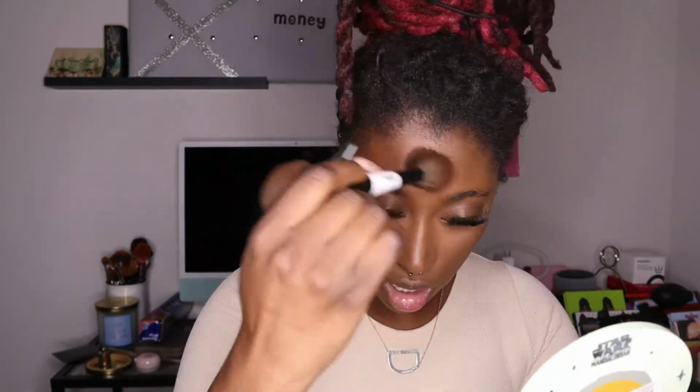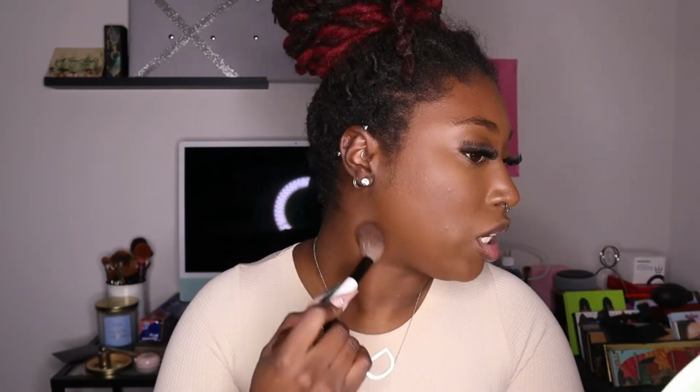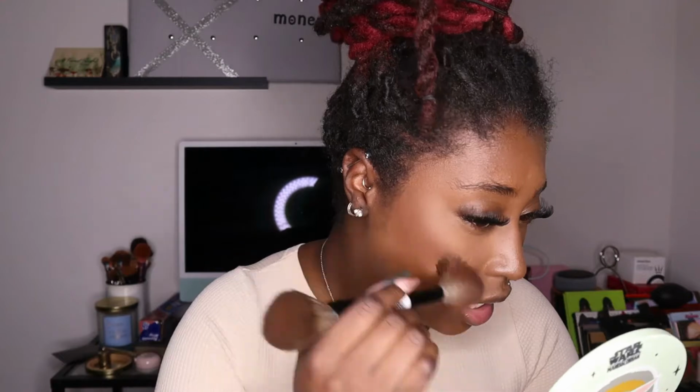I got this because Ally Glines was talking about it, and I didn't think they would have a shade dark enough for me, but I have zero self-control, so I bought it anyway, okay? And I'm really not mad. I might go in with some bronzer on top because it's not necessarily as warm as I'm used to, but I'm not mad at it. It's really pretty. It's blending nicely. Back to what I was saying.